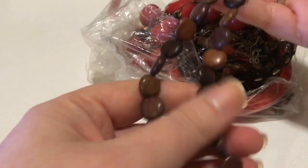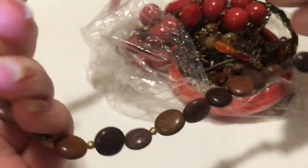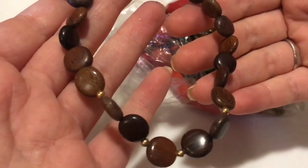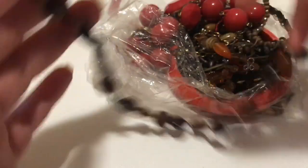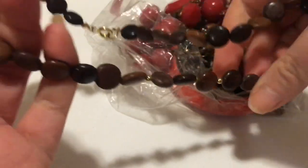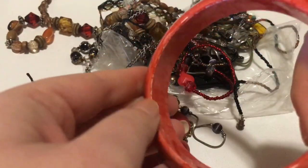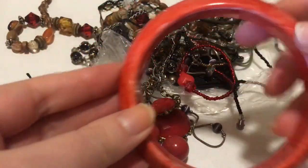And then this one is a wood necklace. And that one's pretty nice, kind of 70s. It seems like it's a little wonky from probably being in there. And there was this in there. And that's wearing away, so it won't be keeping this one.